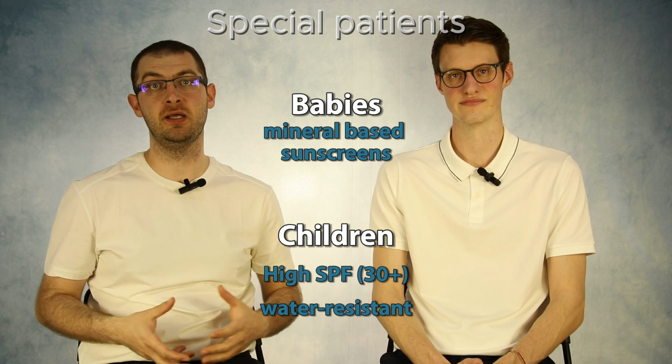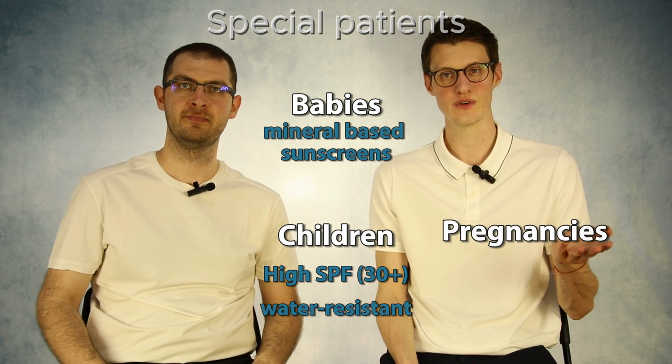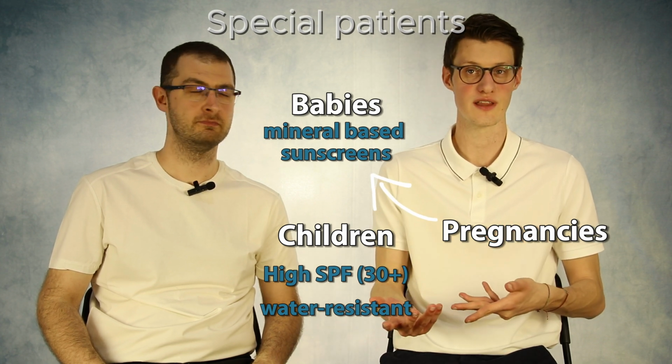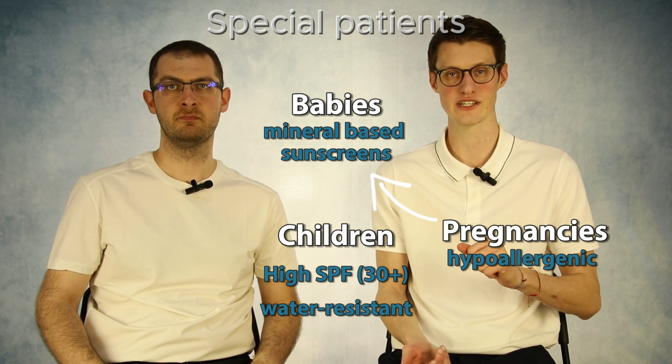It makes application a breeze. For pregnancy, look for pregnancy-safe sunscreen with gentle mineral-based ingredients. Bonus points for products that are fragrance-free and hypoallergenic to minimize the risk of irritation.